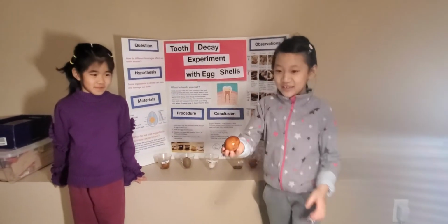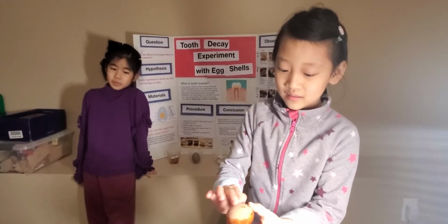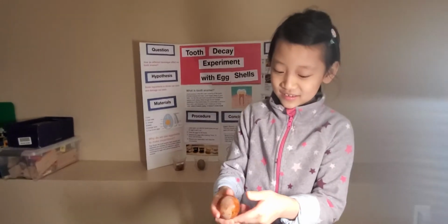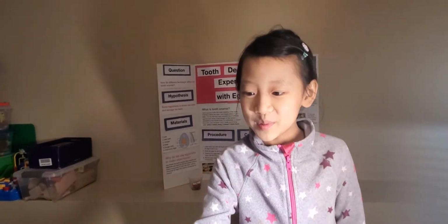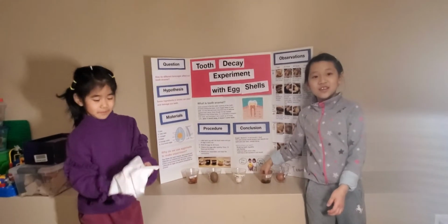As you can see, if you leave it over 48 hours, it changes to even darker. And if you rub it, it turns very dark. Super dark. It's not so light in here.